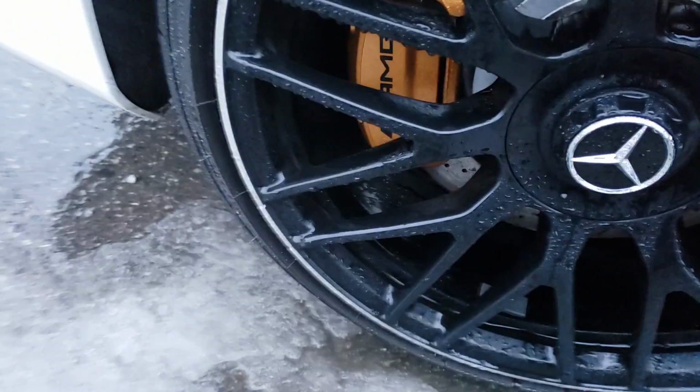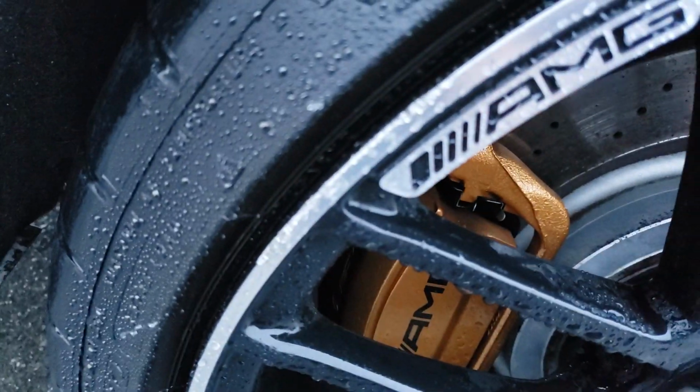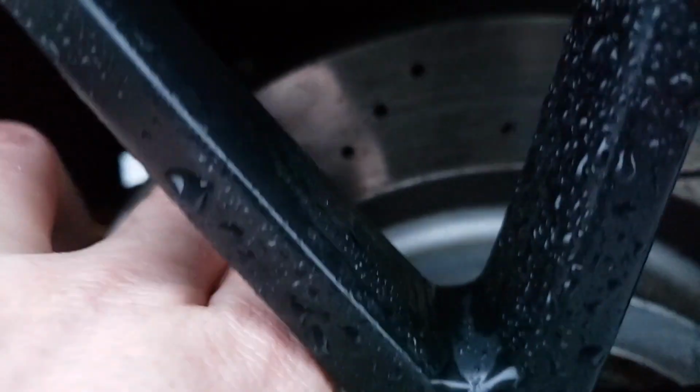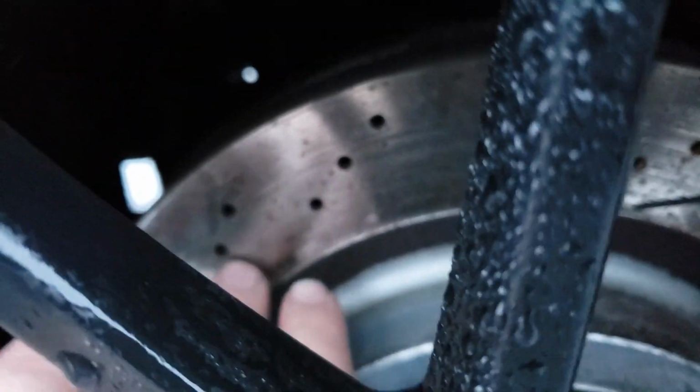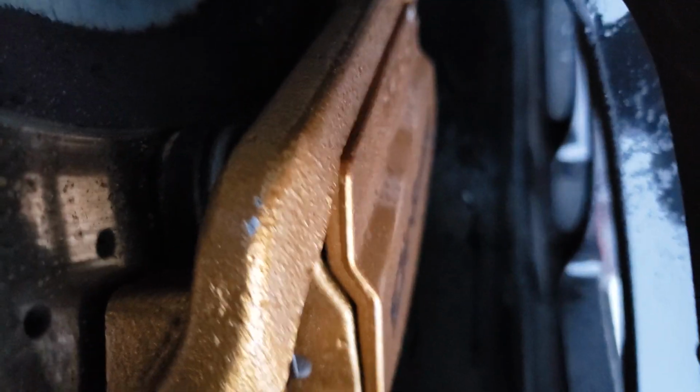Rims look pretty good. Like before, it does have some curb rash on this rim as well. Rear rotors are okay, but there is a bit of a lip, so they are a little worn. Rear pads look pretty good. They're fairly new. You'd say there's probably 85 to 90% left.